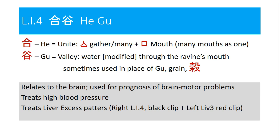This location between the two bones is correlated to the brain with large representation in the brain. It is a point that stimulates the brain, and meditators will often be instructed to press hard on large intestine 4 as a way to keep one from falling asleep, to wake up, to oxygenate the brain.